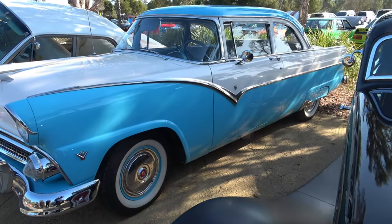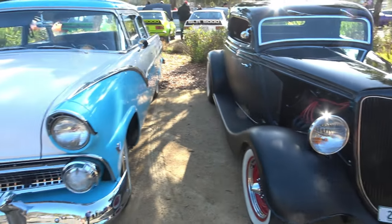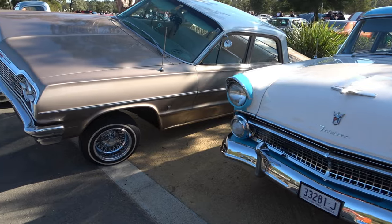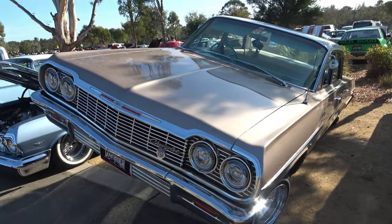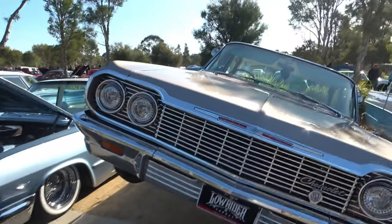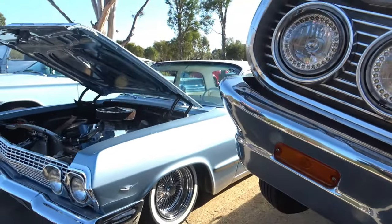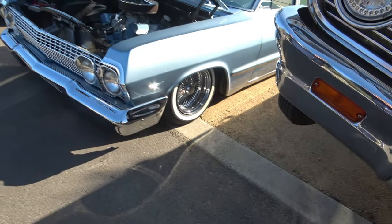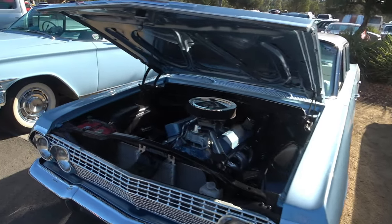Ford Fairlane, immaculate condition, both looking nice and tough. Alright, the Chevy Impala, lowrider, making it easy for the passenger to get out. Yes sir, have a bit of a film underneath while we're in. And this one's sitting pretty, immaculate.